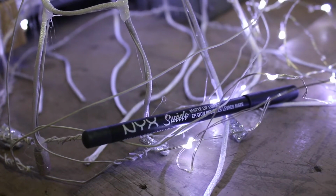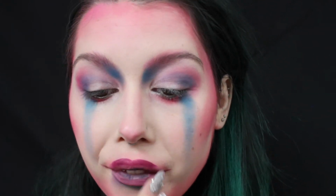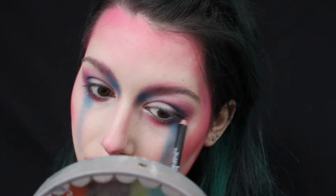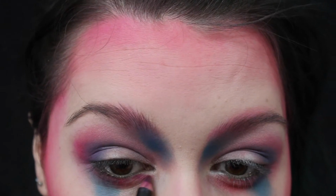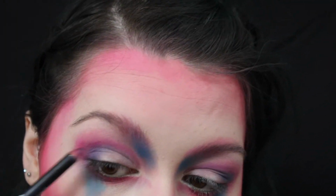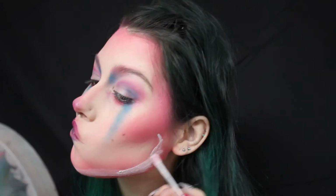Using the Suede Matte Lip Liner in Stone Fox, I'm just focusing that on the lower lip and also on the middle. I'm also lining just the outer corner of my lower lash line with Stone Fox. I'm now using the Copenhagen lip liner on the inner corner of my lower lash line. I'm also using that liner just above my crease and then blending it out with a flat brush. I'm using a white matte lipstick around the edge of my face, kind of to create a bandage-like effect.